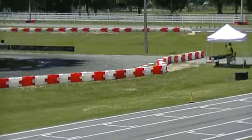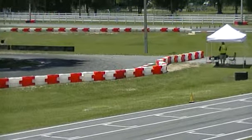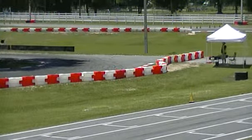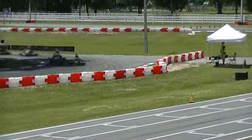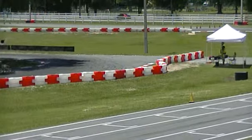Rahero asking for a little help from Norberg as they come down through that straightaway. Norberg asking for some help from... or Bellinger asking for help. Bellinger decided to go right around him. So forget that.